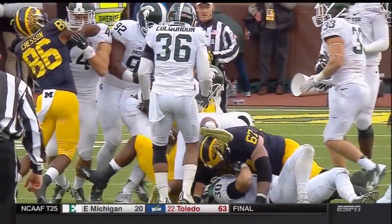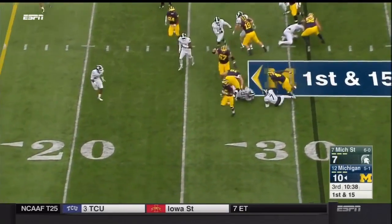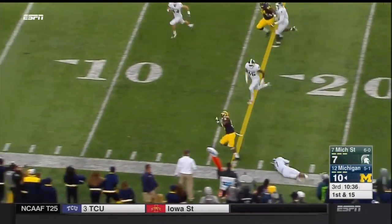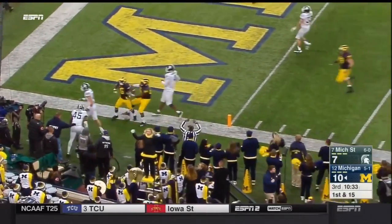Well, Doug, we saw some Jabril Peppers on offense, and here his first touch as a Michigan Wolverine goes for about 28 yards on a jet sweep to the left with some great blocking out front.